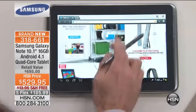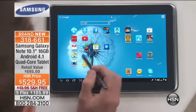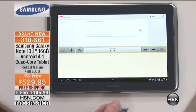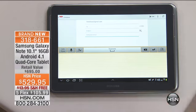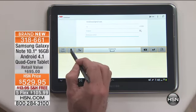So you can hop onto the web, you can surf the web brilliantly, you can hop into your email. I'm even going to dictate an email for you, which is one of my favorite things. But I felt it my job to really explain to you that this does some things that no other tablet is able to do. Let me just hop in and show you something. So writing is great, typing is great, all of those sorts of things are great. But it's also really easy to be able to just press this little microphone button.